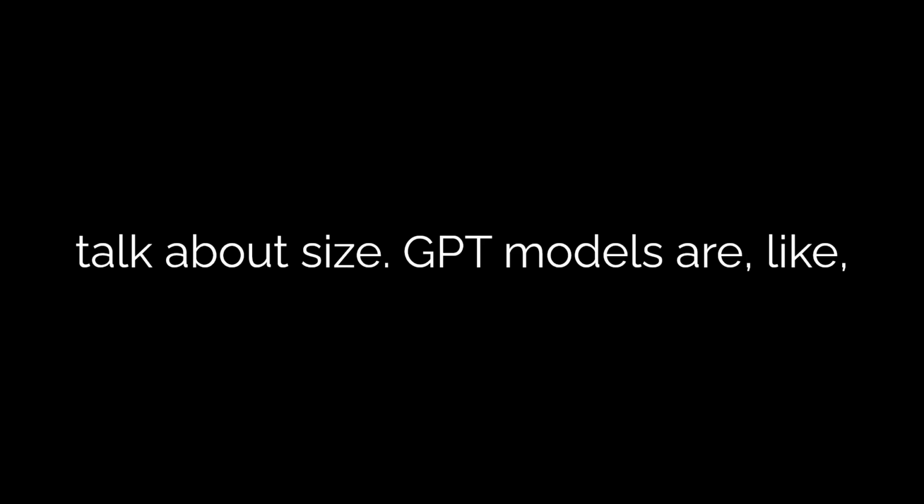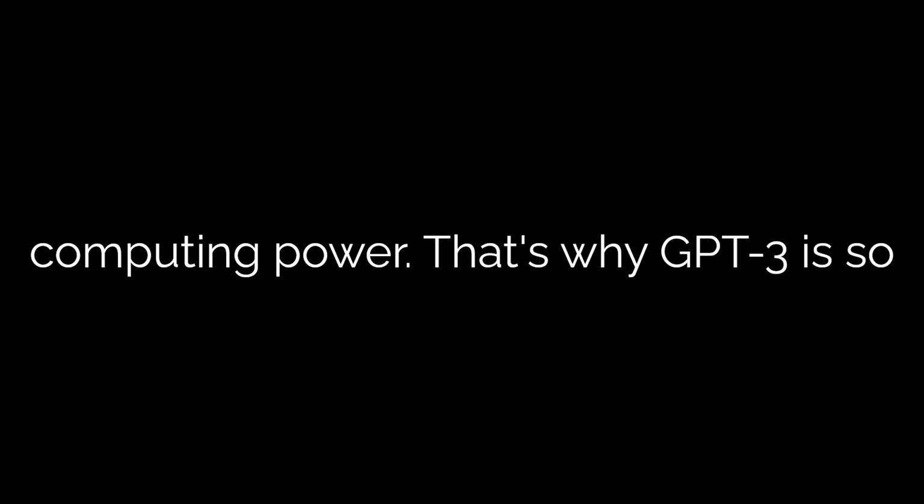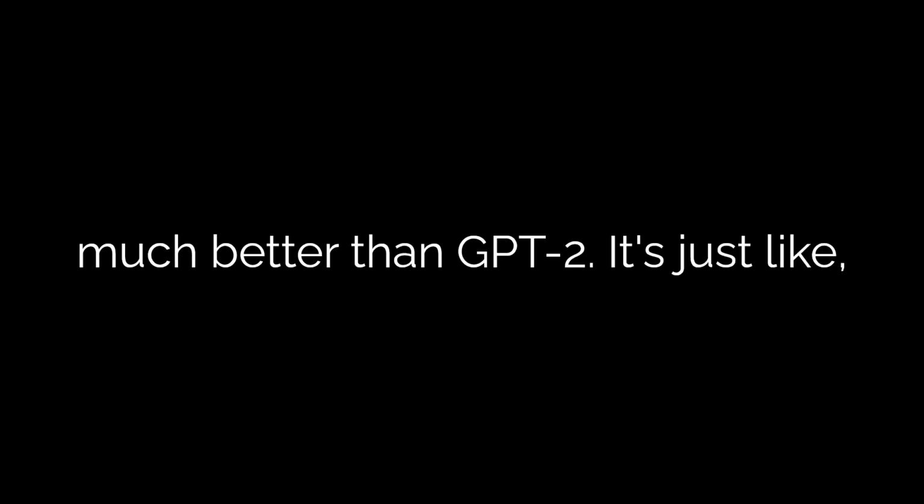Finally, let's talk about size. GPT models are massive. I'm talking billions of parameters. Parameters are basically the settings the model adjusts as it learns. More parameters mean the model can capture more complex patterns and data, but it also means it needs way more computing power. That's why GPT-3 is so much better than GPT-2. It's just huge. And GPT-4? Even bigger.